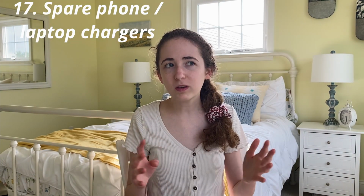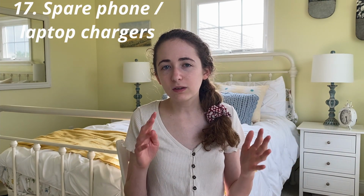Spare charger. Obviously, not everyone has this and they are expensive, so don't worry about it if you don't have a spare charger, but if you do, you should bring it because it's cool to have in your backpack, so you don't have to bring one in and out of your dorm, and that way if you go to study in the library, you just know you have a charger on hand.